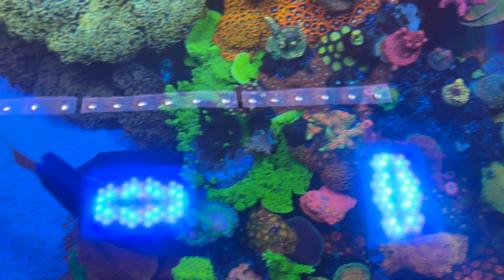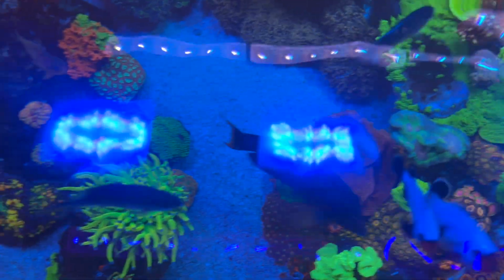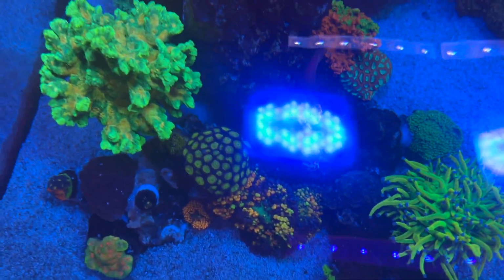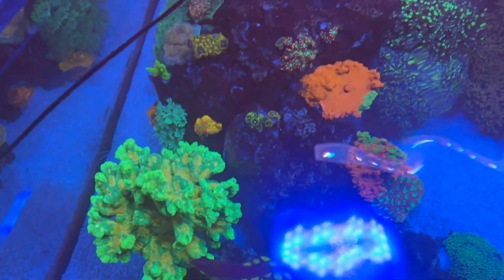A lot of the sticks are growing well. Torch, a couple torches there. Space Invader. Let me do one of these.